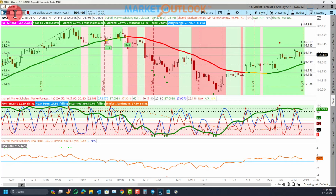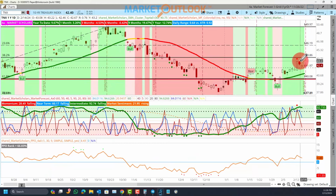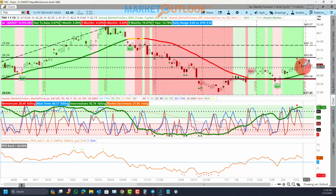If you take a look at the 10-year yield, it's the same thing. It just had a cluster a couple of days ago, finishing with that cluster up there as the intermediate line just approaches getting inside of the reversal zone. And now your near-term line is pulling back a little bit over the last couple of days, but still up above this 4.2% level, up at 4.24%. So still very strong from that regard.